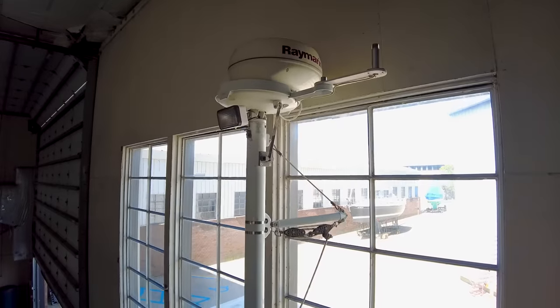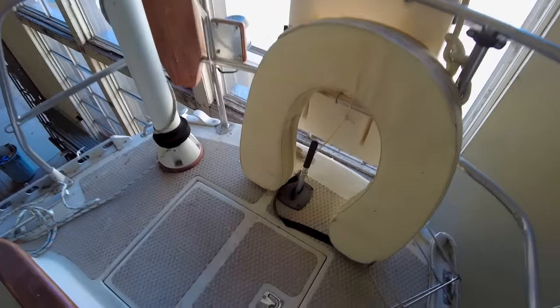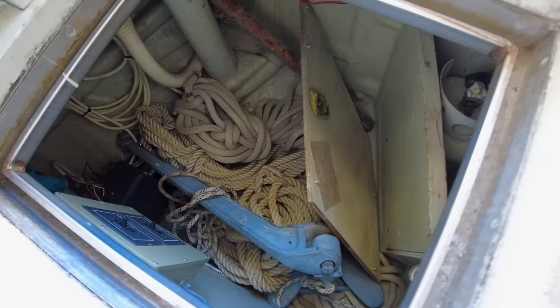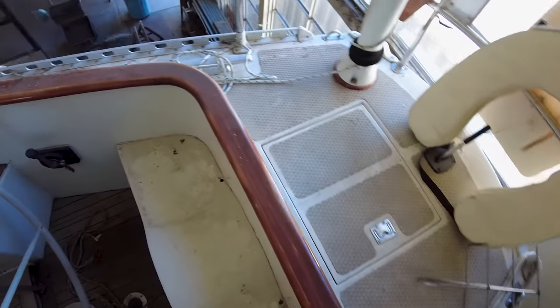And then a radar on a pole right here. Looks like manual bilge pump and a big locker back here. So lots of storage, which is always nice. Very good.